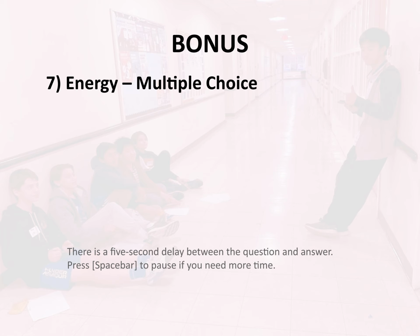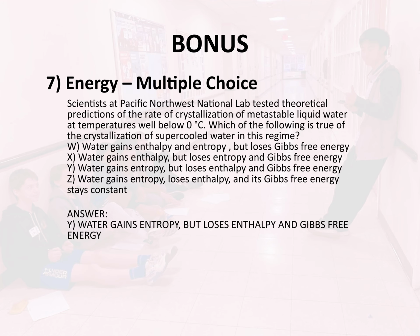W. Water gains enthalpy and entropy, but loses Gibbs free energy. X. Water gains enthalpy, but loses entropy and Gibbs free energy. Y. Water gains entropy, but loses enthalpy and Gibbs free energy. Z. Water gains entropy, loses enthalpy, and its Gibbs free energy stays constant. Answer: Y. Water gains entropy, but loses enthalpy and Gibbs free energy.